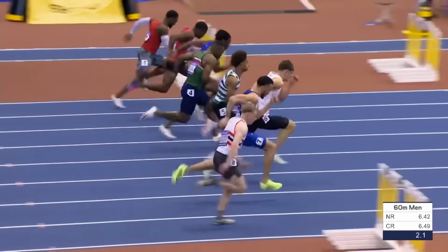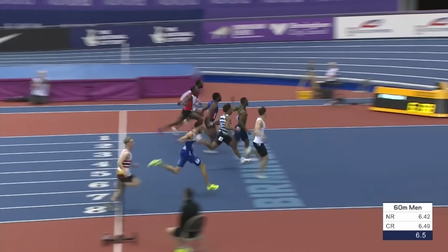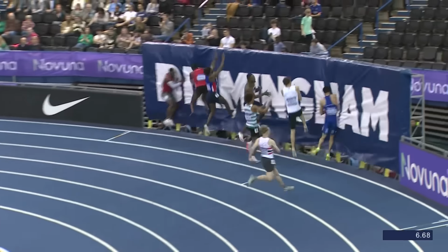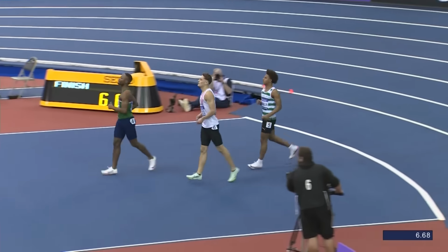This time we go pretty even through the first 10 metres or so. Getting into his running is Morgan Harrison. It's going to be tight. Efaloku coming through. Morgan Harrison and Efaloku, the 1-2 just edging out Franklin in the closing stages, 6:68.